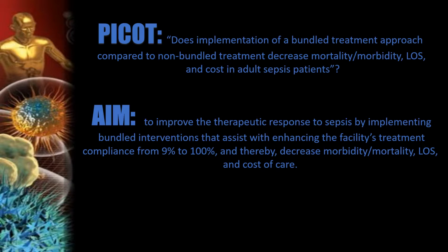Once we looked at the information that we'd gathered, we had to develop a PICO question. And that question was, does implementation of a bundled treatment approach compared to a non-bundled approach decrease mortality, morbidity, length of stay, and costs in adult sepsis patients? My overall aim was to improve the therapeutic response to sepsis by implementing bundled interventions. These bundled interventions would assist with enhancing the facility's treatment compliance from 9% to 100%.